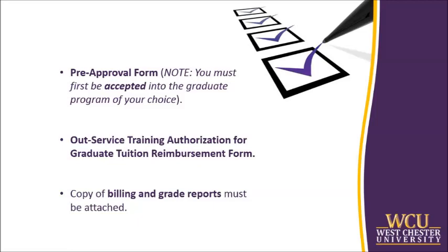Please note, pre-approval of a course or graduate program by the manager's division head does not constitute course registration or admission into the graduate program. You must first be accepted into the graduate program of your choice. Course registration and/or meeting graduate admissions requirements are the responsibility of the manager.